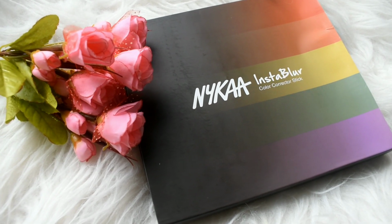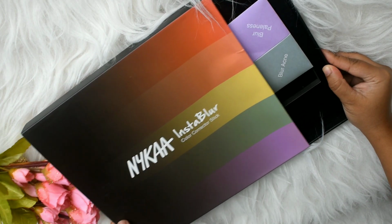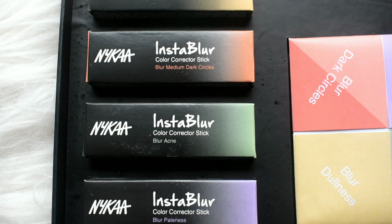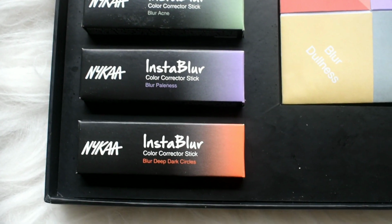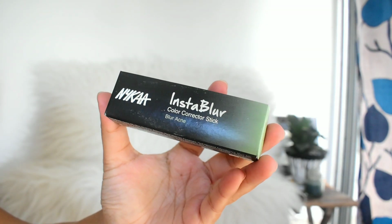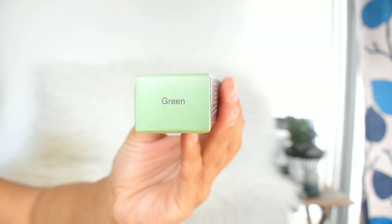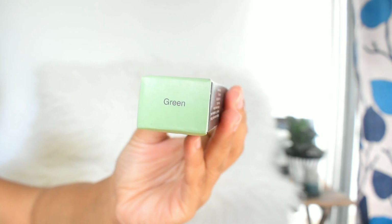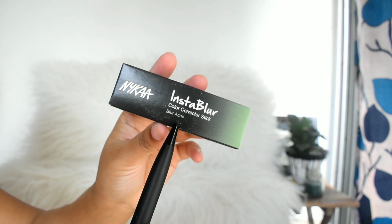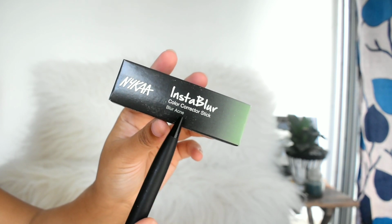So guys, this PR kit is sent by Nykaa Beauty. They have a total of 5 color correcting shades and each shade is formulated to blur skin imperfections, and it also has some skincare properties, like it provides moisture and improves skin dryness. Each stick comes in this kind of cardboard packaging. Here they have mentioned the shade, which makes it easy to identify the color inside without opening the product. They have also mentioned the action of the stick on the outer packaging, which makes it easy to understand what the stick is actually used for.